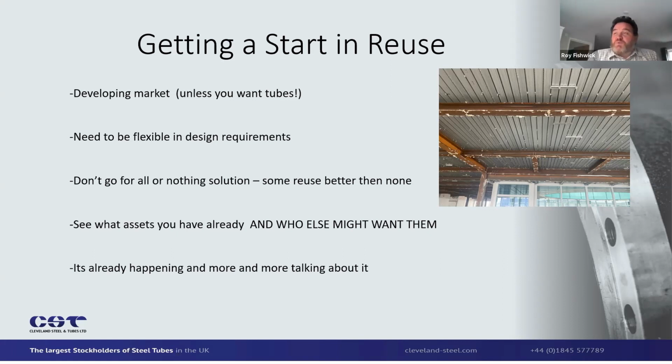The other thing with reuse is don't go all or nothing. I've seen a lot of academic studies which suggest reuse isn't viable, isn't feasible, but they basically look at entire buildings coming down and then look at the opportunity to reuse all of the content going forward. It's just not practical. It's not really common sense. And at the moment, we're looking for step change. So even the small step helps. Some reuse is better than no reuse. Look at what's available, look at how it can be used, and you'll gain the benefit in that way.